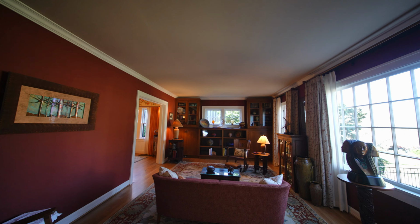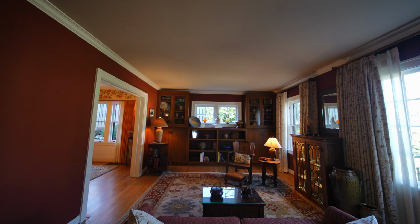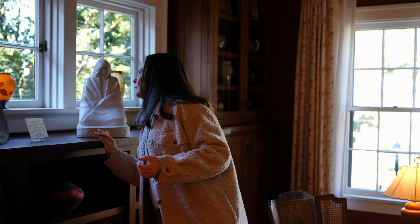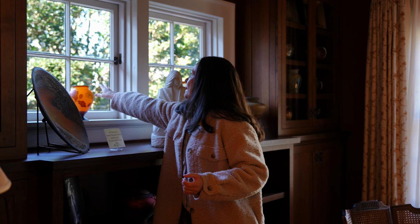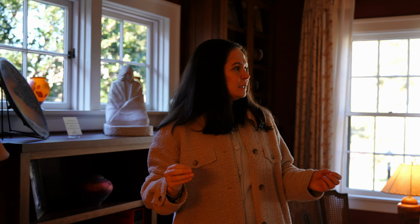So original windows here, at least, all wooden. Keep in mind that may not be as energy efficient. They are single pane, but oh my God, so much character. Like, that's not something that you see in new homes. Pretty tall ceilings, so I love that.